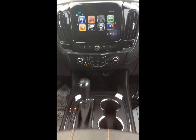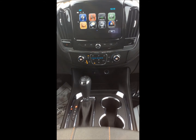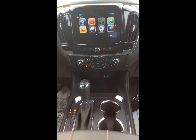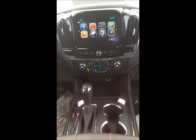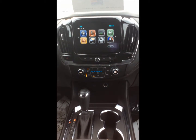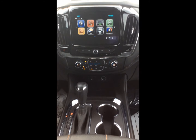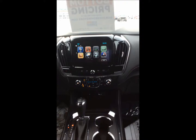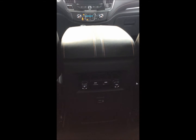Now, this vehicle is an automatic vehicle, but you can put it in low and put it into almost like a manual shift mode. Speaking of driving, this vehicle happens to be a front-wheel drive, but the Chevrolet Traverse does come in an all-wheel drive configuration as well. Also, you'll notice when we're looking up front, there are some USB plugins as well as a standard cigarette lighter style 12-volt jack. Since we're sitting in the back, we're going to take a look at what's going on back here. You've also got USB plugins back here as well as rear temperature and fan controls. We're going to step outside of the vehicle now, guys, so you can see what's going on out here.